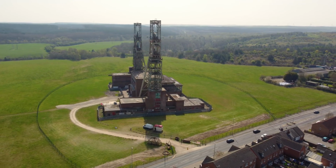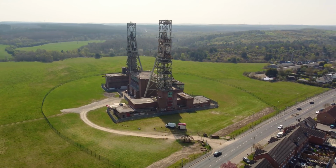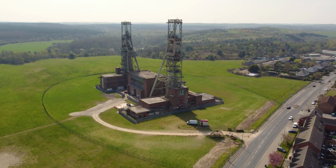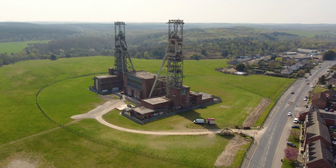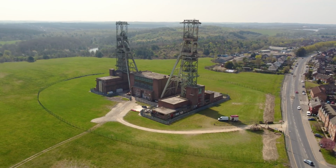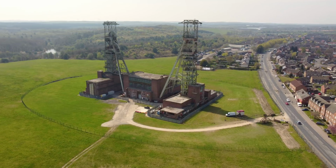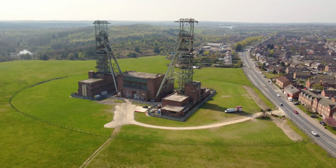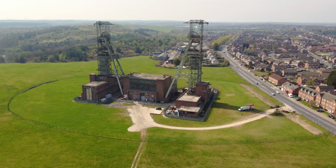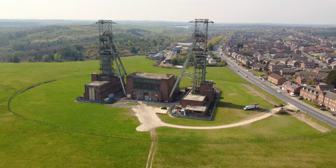Now, I know at some pits, I don't know about this one, but at some pits they had a big bunker in the pit bottom, so all the coal from the coal face was fed into the bunker. So if they were producing coal quicker than could actually be wound up the pit, then there was somewhere underground to store it, and these bunkers were absolutely massive. And then from there, the coal could be carried on being wound up the shafts in between the shifts.